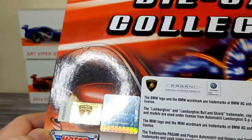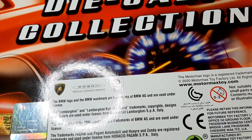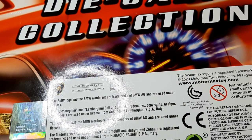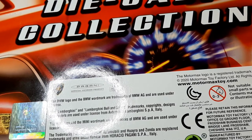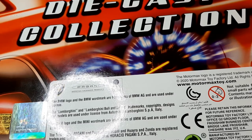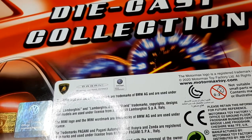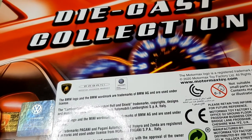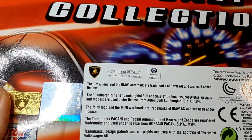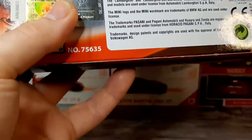Licensed products. I'm looking at this without my glasses and reading as best as I can. The Motor Maxx logo is registered trademark of Red Box Toy Factory Limited, 2020, so it's a brand new collection. Motor Maxx Toy Factory, all rights reserved. Made in China. But I'm reading this that it's an American make. Yeah, they've got all sorts of logos and endorsements. So let's have a quick look.